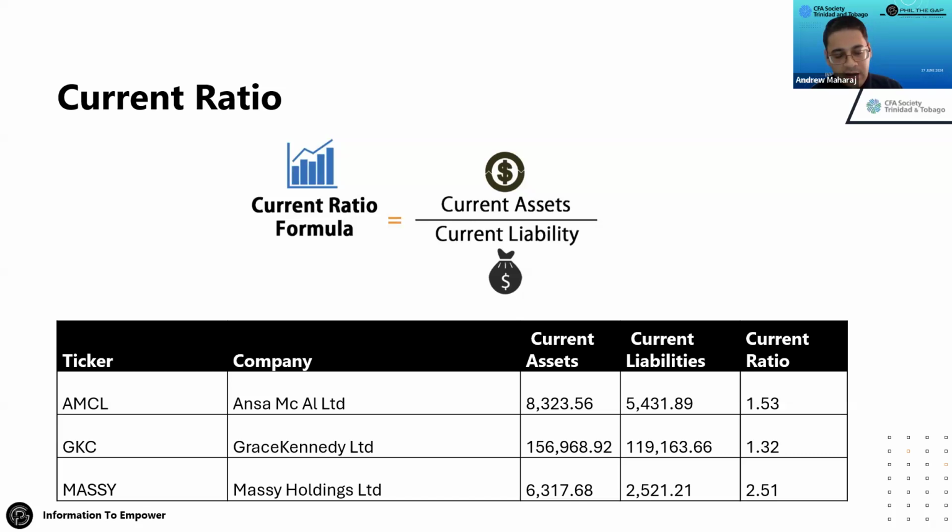Now, because we're comparing companies on a comparative basis, and Grace Kennedy is the lowest, that doesn't necessarily mean that Grace Kennedy is a risky investment, right? Generally, the rule of thumb is that the current ratio should be greater than 1, right? So even though Grace Kennedy has the lowest current ratio within the industry, that doesn't necessarily mean that Grace Kennedy would be a risky investment or a poor investment. Just relatively speaking, Massey and Anson McCall are in a better position from a liquidity point of view, right? So that is essentially the current ratio.